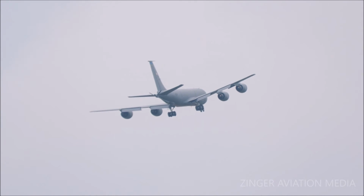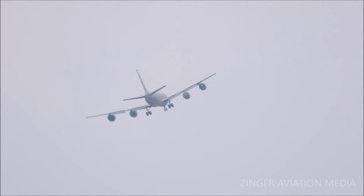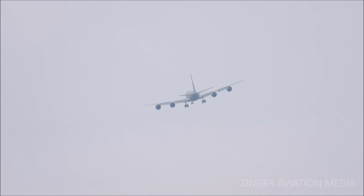Takeoff weight on this aircraft is 322,500 pounds. Maximum cargo capability is 83,000 pounds or 37 passengers. Normally you have a crew of 3 aboard: pilot, co-pilot, and boom operator. Some KC-135 missions require the addition of a navigator, and the Air Force has a limited number of navigator suites that can be installed for unique missions.